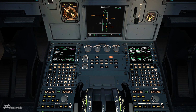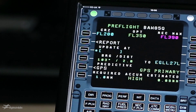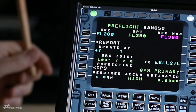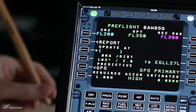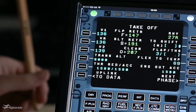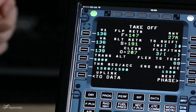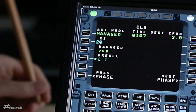Quick review of progress page then, we've got GPS primary and high accuracy. 27 left is in there for the return, and as we talked about earlier, cruise of 280, but we can accept flight level 350 if we need to. And then just a quick review of the performance that we've got here. Fairly conservative figures here, we're doing a flap 3 departure off runway 27 right, no shift, flex 69 degrees Celsius, and fairly reasonable speeds there, and standard thrust reduction and engine out acceleration. Have a quick look on here, no need for a wraparound speed, so we'll keep that all managed.